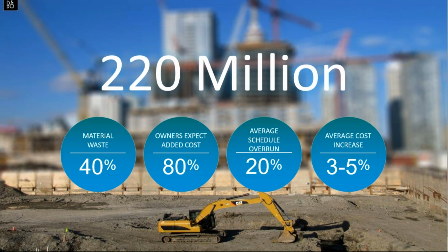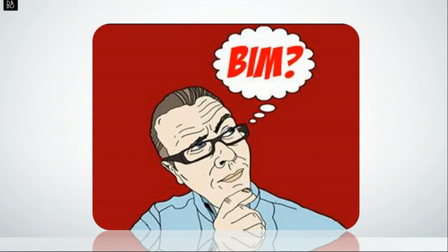And the average cost increase, it says 3 to 5%. Man, I would argue that it's more than that. It's expected that the average cost of any project in the AEC industry is going to go at least 3 to 5% over. Man, I bet you it's more than that. I was surprised it was that low. If you could reduce that, that would be a good thing, right? So that's the type of promise that BIM can give you, keeping everything in a more controlled environment.